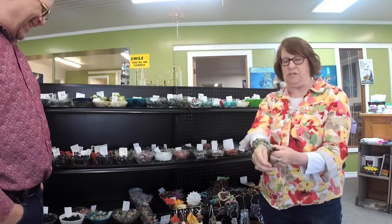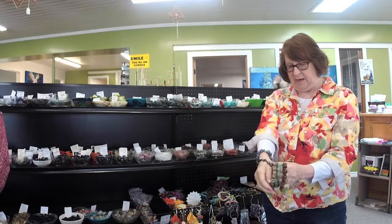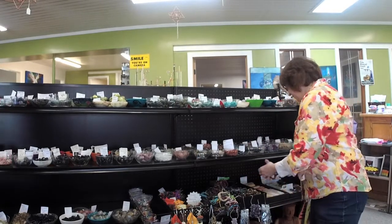Each one has its own energy, and we do have these in a variety of stones. This is just too much energy for me today. I may have to leave that hematite on. In fact, I think I will.